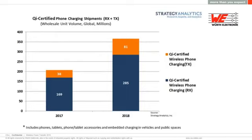And if you're wondering what the acceptance of wireless power transfer systems is, we can see its growth in this chart. These columns show the Digi-Key certified phone charging system shipments. From 2017 to 2018, there was an increase of 2 times in Qi certified wireless phone charging transmitters. And in the same period of 1 year, there was an increase of 68% in the shipments of Qi certified wireless phone charging receivers. So as you can see, this technology is being implemented in more devices and applications year by year.